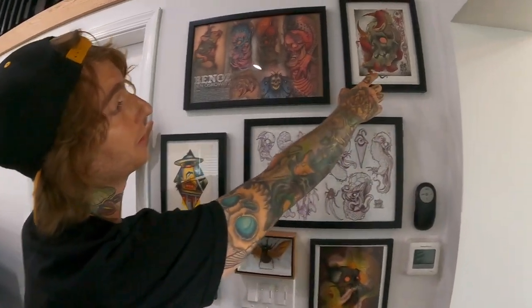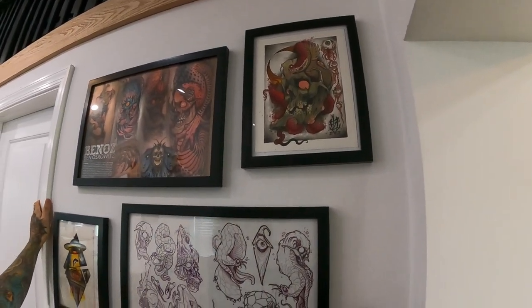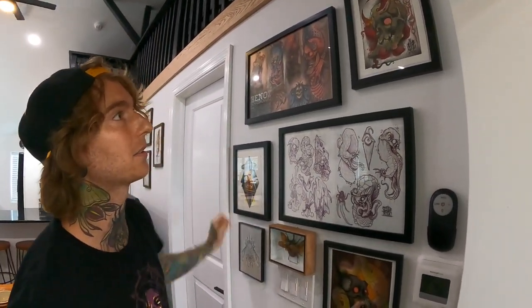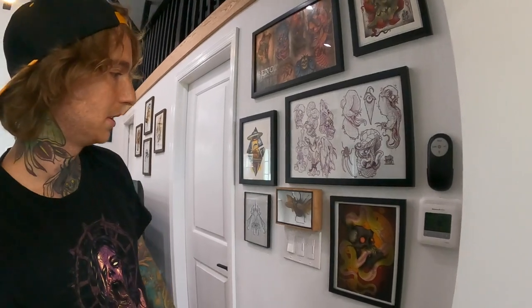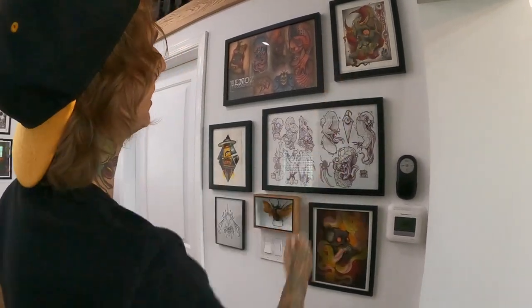This is actually an original that I got from Ben on my last tattoo session. He's super hyped on that, it's the only copy of it. He did that in 2020, I think it was like during COVID. And then this is a print I just got off Ben. So this is the print and this is an original. I really like this. It's like his newer way he does snakes. It's like the older style way he did snakes.